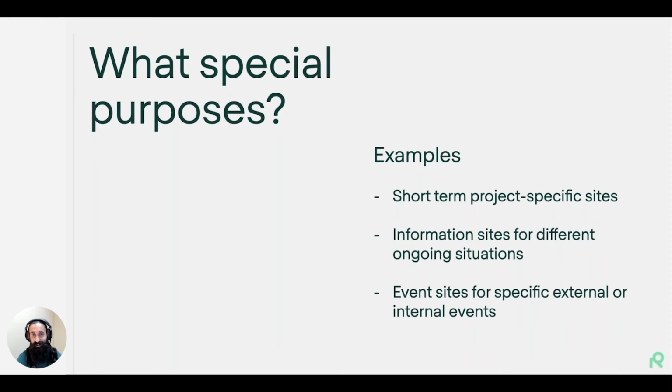Using Refined, these special purpose sites are quick and easy to set up. The base content is created and managed in Atlassian and then served to the stakeholders via the Refined sites in a navigable, easy to consume format. The goal here is for the end users to be able to find exactly what they need to know on these special purpose sites. And I'll show you a couple of examples.